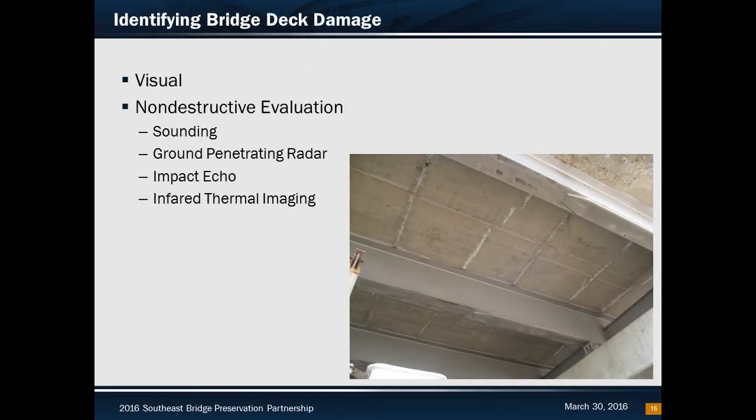So how do we identify the bridge deck damage? Tim touched on a lot of these things. Of course, we've got the 2-year routine bridge inspections. These can be very effective from the bottom side. These kinds of cracks we see quite a bit of the time. We don't get too terribly concerned about them if we don't see anything besides this.